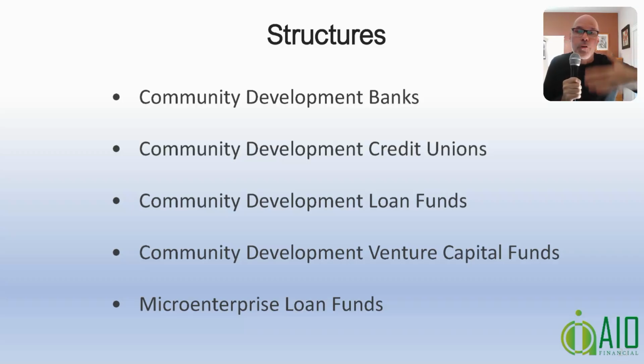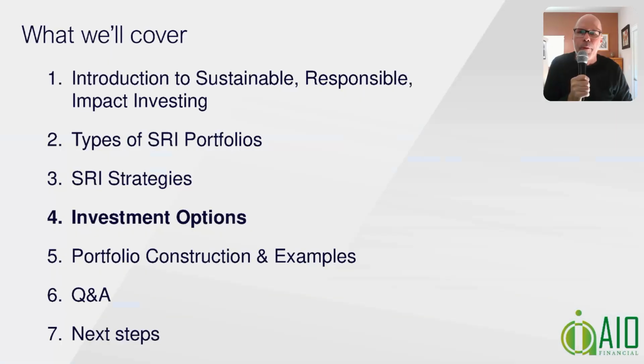Ways to get involved, or structures. There's community development banks, credit unions, there are loan funds, there's venture capital funds, micro enterprise funds, loan funds. I think another thing just to mention in this community, I think we're going to talk about this in an upcoming slide. So investment options.